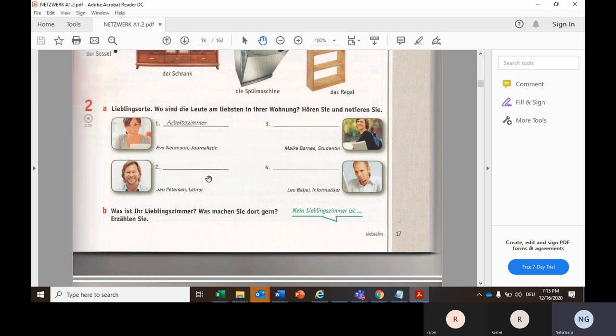3. Nach einem langen Tag an der Uni entspanne ich total gern in meinem. Ich habe ein sehr bequemes Sofa, da kann man gut lesen oder fernsehen. Ich sehe besonders gern gute Filme und Reportagen.